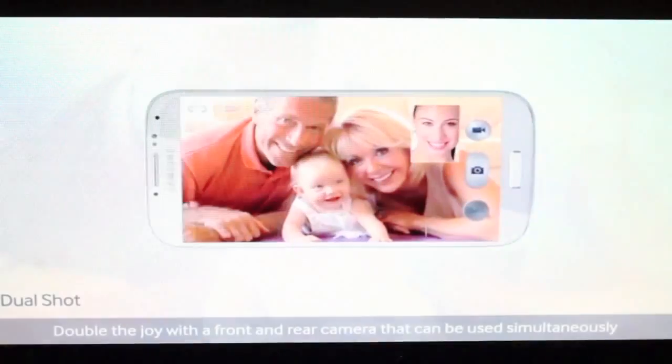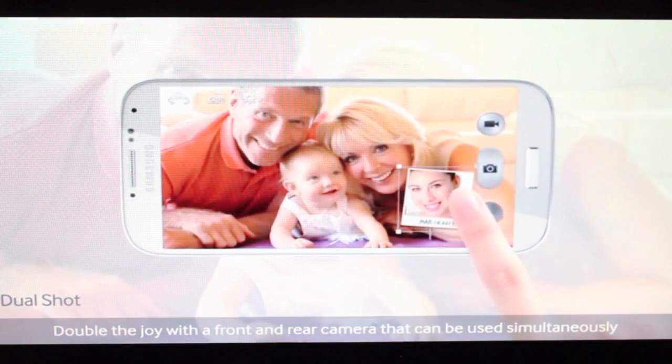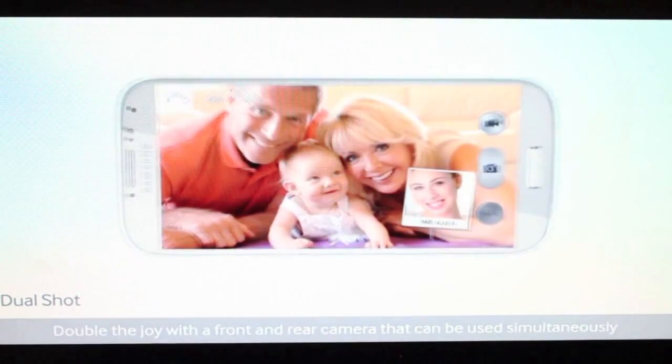Dual Shot is another one of those features that seems very gimmicky, because what it allows you to do is use the rear-facing camera and the front-facing camera, so you can take a picture of yourself taking a picture, and then include yourself in that picture. I guess I can see families on vacation, where we can't find anybody to take a picture of all of us. I really want to be in the shot, so this allows you to do that.